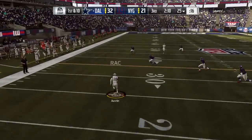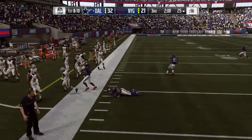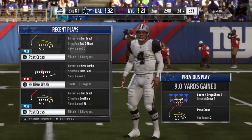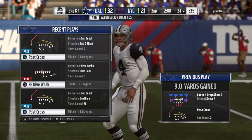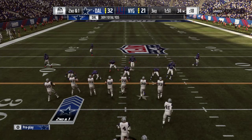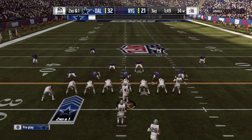Prescott looks to throw on first. Austin's got it, left side. And he gets this up to the 34, out of bounds there. Give him 9 there on the first down completion. Maybe a good spot to take a shot. Here, second and a yard from the 34.